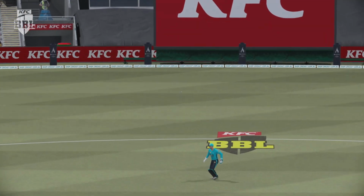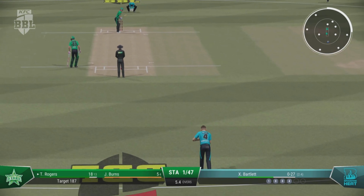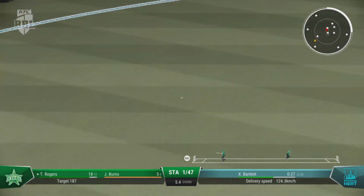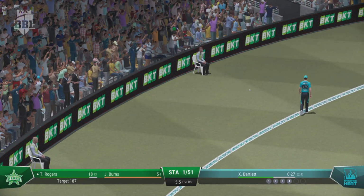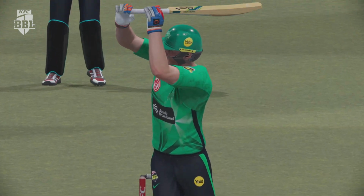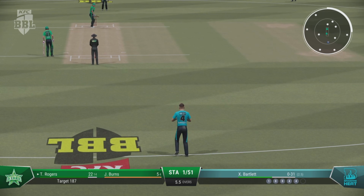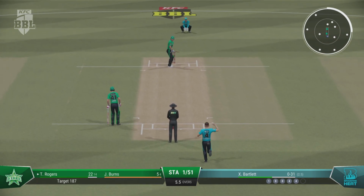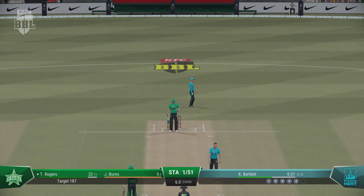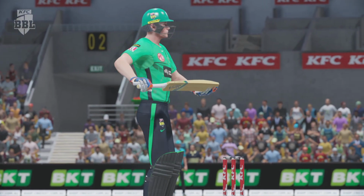And just a thick top edge, and it flies away to the boundary for four. Two balls to go in the sixth over. Over the top she goes. Could it be saved? No, it's not. So back-to-back boundaries for Tom Rogers. Moves on to 22 from 14. Like a bit of a slow ball there from Xavier Bartlett. Last ball of the sixth over. Could it be three in a row? No, it won't. It won't be three boundaries in a row for Rogers. He hits it for a dot ball. So the end of the sixth over, and it's 1 for 51 after six.